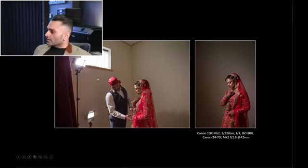So in this case what I've done is I'm using the daylight to create this lovely pool of light on the wall, and you can see it there. You can see the shape of it. It's actually really rather nice.